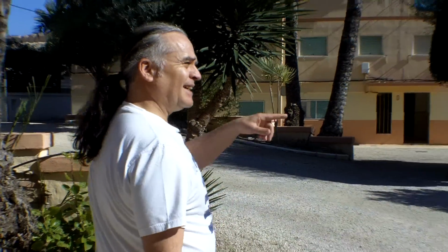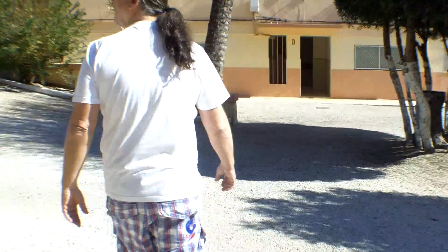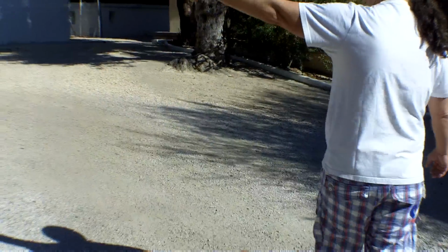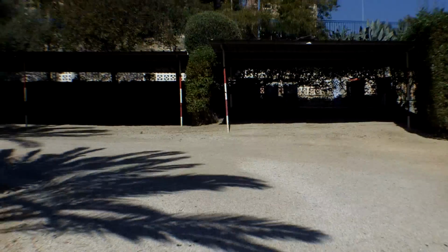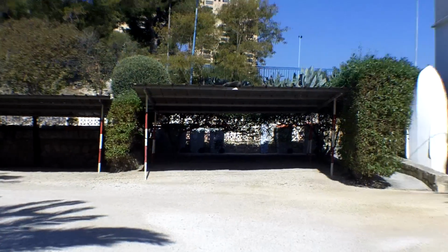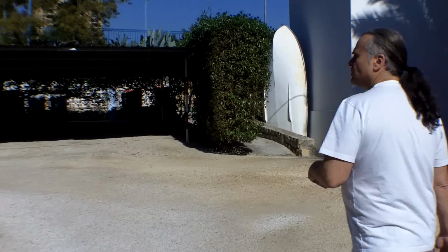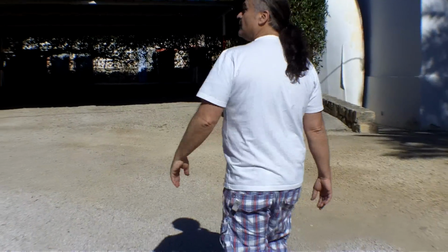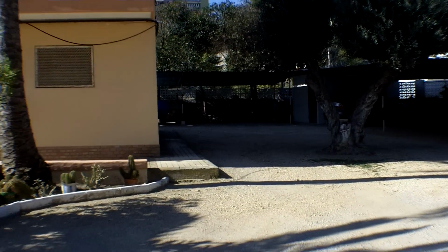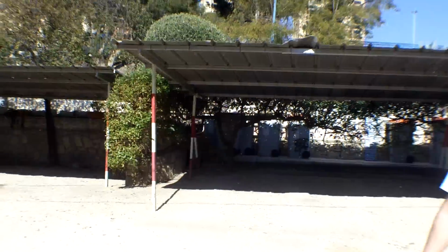Okay, and as I said, this is the car park. There's more parking space here as well. Okay, and if we go up here to the top, then you've got a general view of the whole complex. The sun's a bit bright at the moment, so it might get in the camera's view, but we'll try.